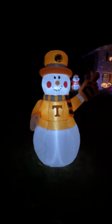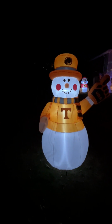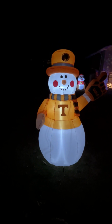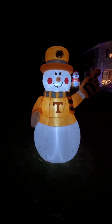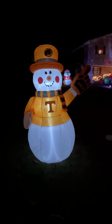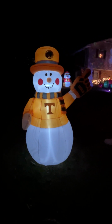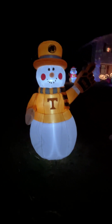But as I've gone out and looked at displays in my local area, this one seems to be kind of unique to my area, unless there's somewhere out here in the Kingsport area that has this one that I'm currently not aware of. But needless to say, I am glad I picked this one up last minute, especially since we play Iowa in the bowl game here in a few weeks. So, very nice last-minute pickup in my opinion.